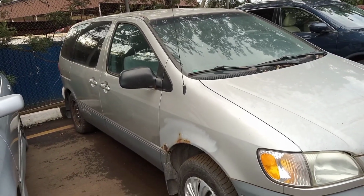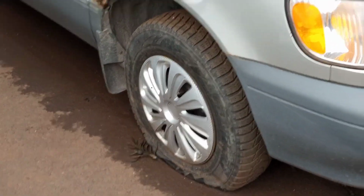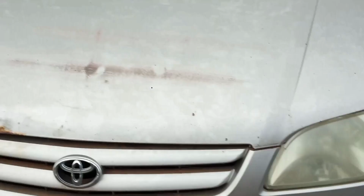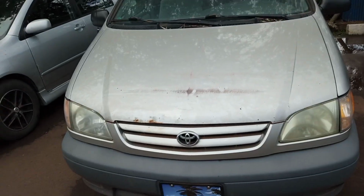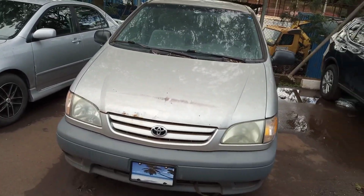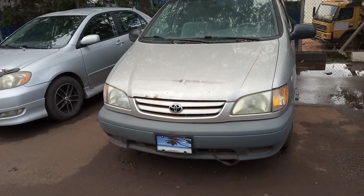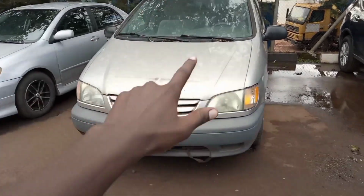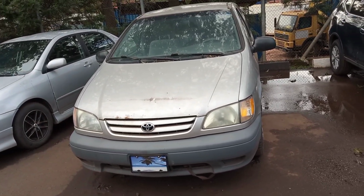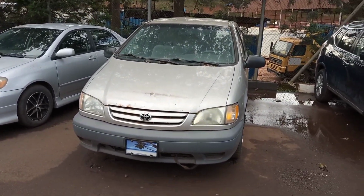Yeah, I just hope it's not the rust or the wheels or the lights or the bodywork. I mean, it's got a lot of problems, to be honest. That's what I'm saying. I can't go for this car. I don't recommend it for anyone, unless you're a mechanic and you're willing to deal with all these problems.